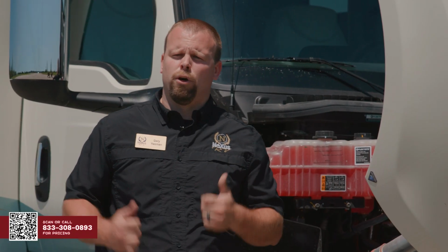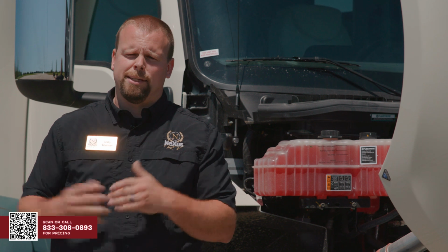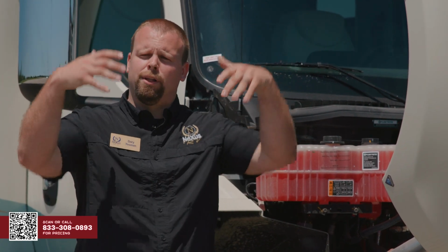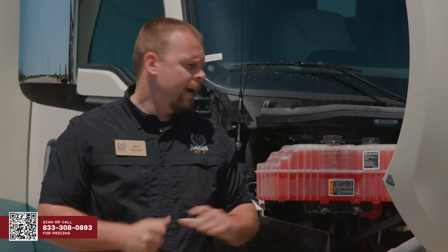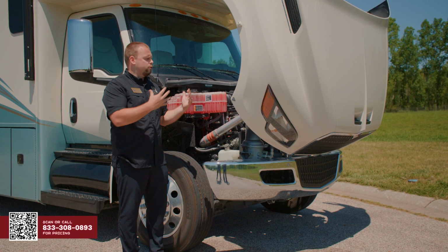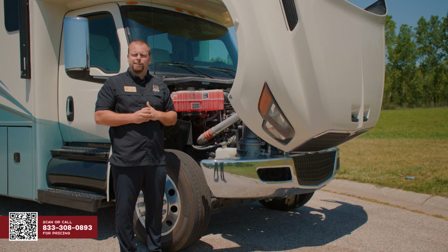Unlike a Class A, where a service tech is going to have to go inside your unit to the back to access the motor, or if it's a normal front end hood, it's really tough to lean over and access those fluid levels. This is the main thing you want to check when you're going down the road before your trips, and this drop-down hood on our Super Cs makes this a great feature for you to access that.